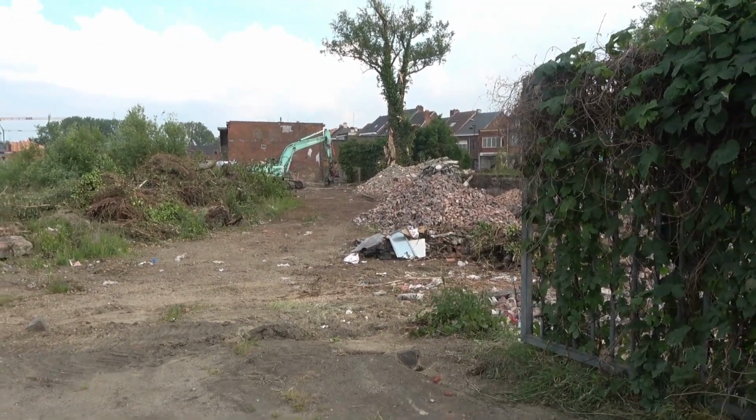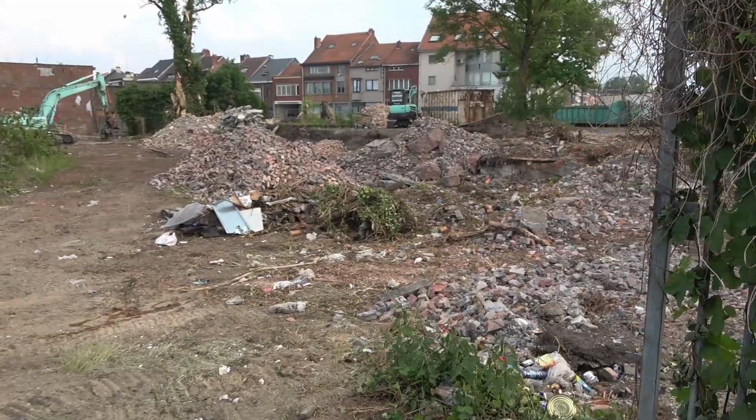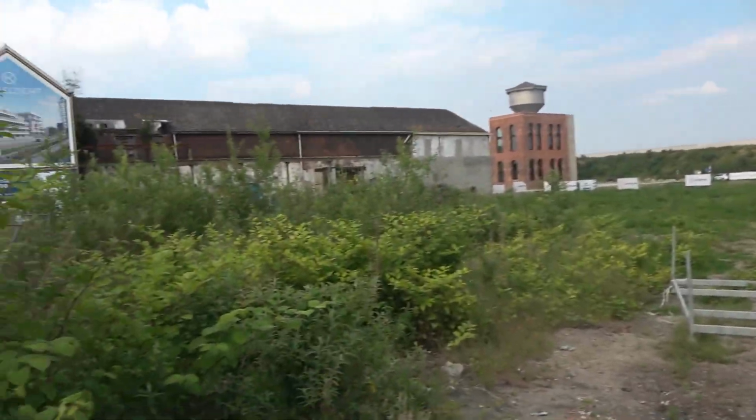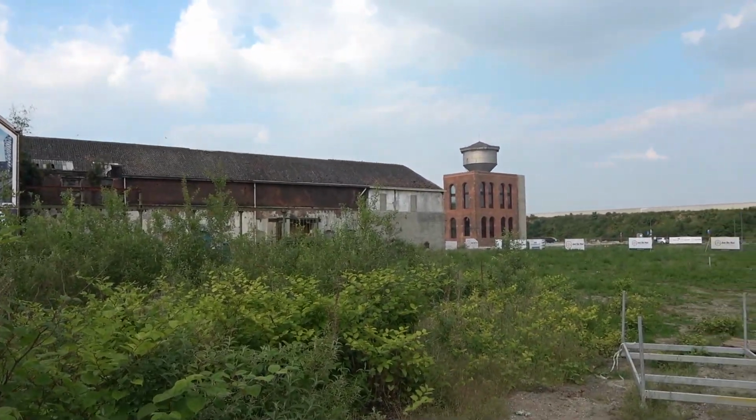So we are just on time, because this was a huge factory. It's really beautiful still, but parts of it are already demolished. So we really wanted to go here. It's really beautiful weather. It's February, so it's absolutely amazing weather.